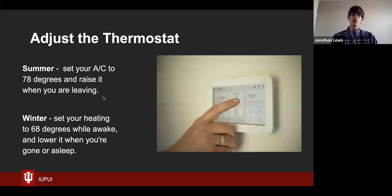Additionally, you can adjust your thermostat. So the big thing is to adjust your thermostat to the point where it matches, or is as close to, the temperature outside. So in the summer, for example, you want to set your AC to 78 degrees and raise it when you're leaving. In the winter, you'd want to set your heating to 68 degrees while you're awake and lower it when you're gone or asleep. So that then it tries to match, as close as it can, the weather outside.